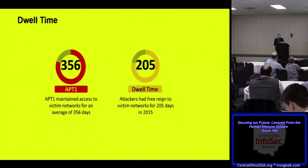So if we look at dwell time as an example, Mandiant recently, on February 17th, came out with a report that said an APT actually maintained access for 356 days inside of an environment, right? But the attackers actually had 205 days worth of time in which they had free reign inside the environment, meaning the security team never was aware. Now think about the amount of damage that could occur in that amount of time.